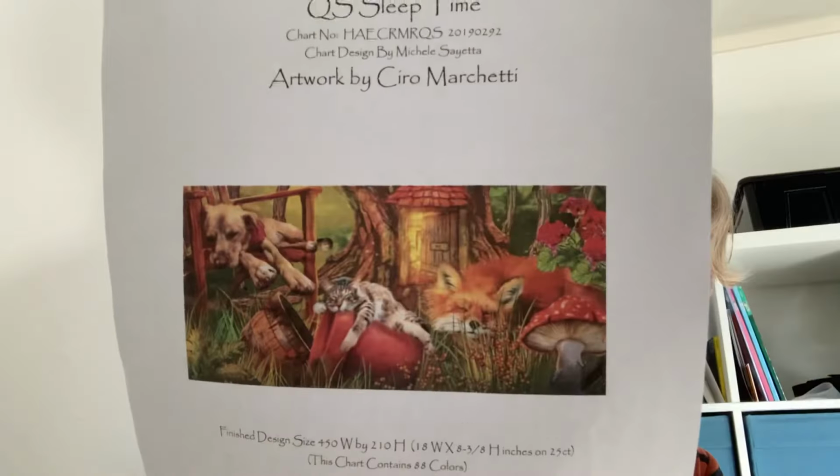And the next one I'll be working on is QS Sleep Time. I just really love that pattern. I'll be working on it today and tomorrow. I'll show you again. It's this one. Oh, sorry.